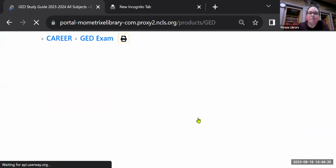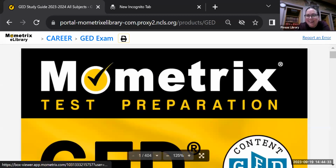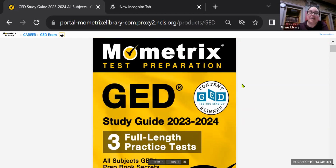When I click on that, it loads. There it goes. It loads that entire prep book for you right at your fingertips. You wouldn't have to borrow the physical book from the library. It's here electronically for you. The best part about this, though, is that once Mometrix has it ready to go, updated, it's here for you. It's not something that the library has to repurchase that physical book, get it ready for the shelf, and then get it ready for everybody to use.